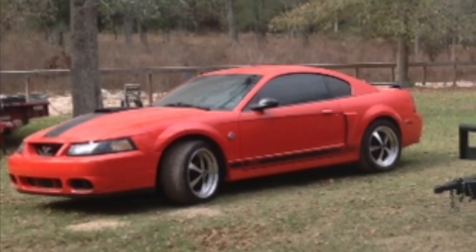So he got looking around, and eventually he found that somebody was selling one. But the car they were selling was very different than just going and picking one up. This car had quite an interesting story.